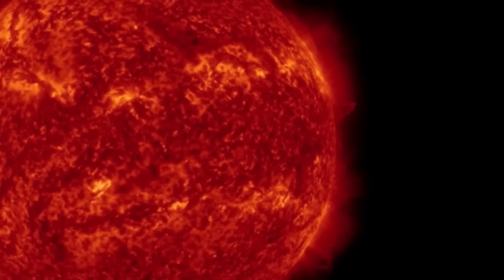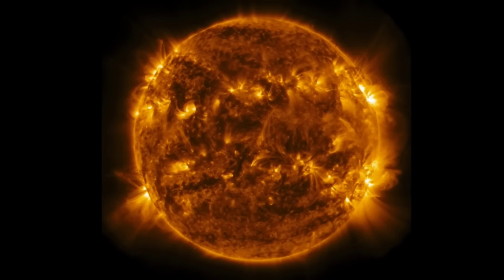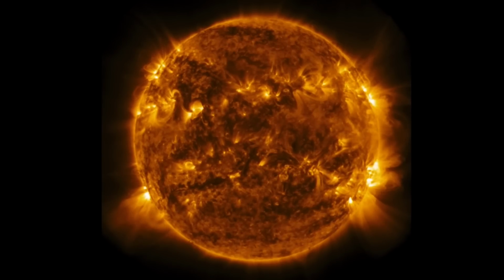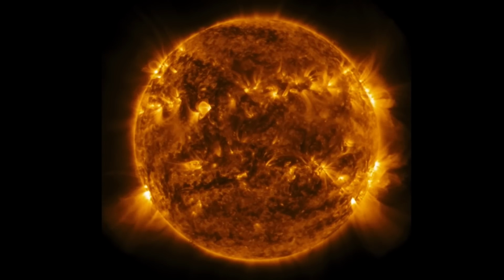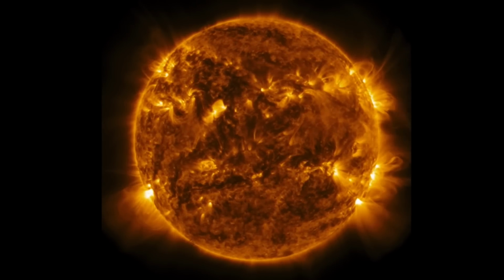So I'm going to leave you here with these amazing images of our sun. Another light here where you can really see the plasma loops dancing around the surface of our amazing sun.